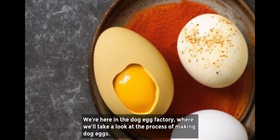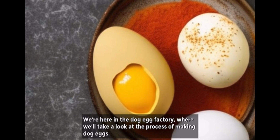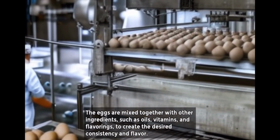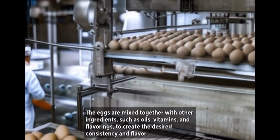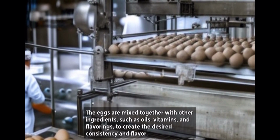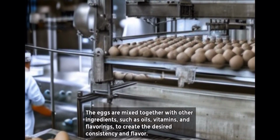We're here in the dog egg factory, where we'll take a look at the process of making dog eggs. The eggs are mixed together with other ingredients, such as oils, vitamins, and flavorings, to create the desired consistency and flavor.